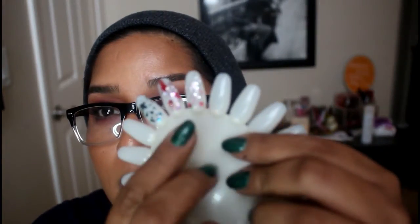Look at how cute. And these all have a clear base and larger. This one has pink and red, green hexes, and silver, small silver glitters. Oh my god, give me. Okay, so that's this one right here. That is so cute.